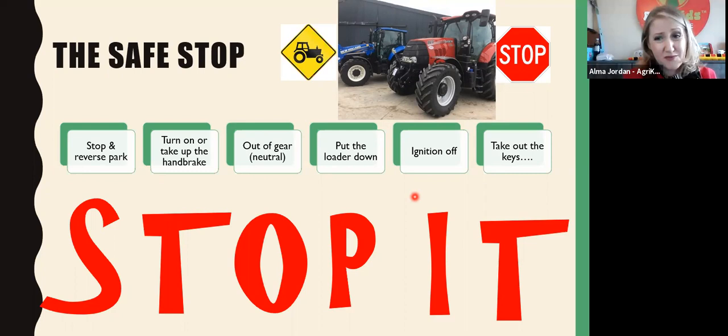I think that's a great way to learn the safe stop procedure for a tractor. So AgriKids, the number one is to remind farmers maybe about their seat belts. Number two, let's all remember the stop it. So we all know how to correctly park and stop our tractors, okay? Tractors are great, but there's so much to try and remember, isn't there? So it's good to know that I am recording this session and I'm gonna make it available later on, okay?